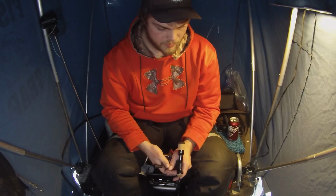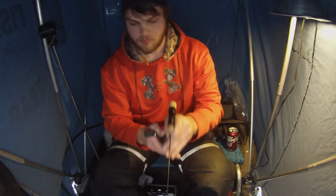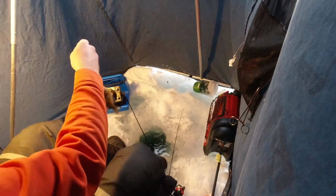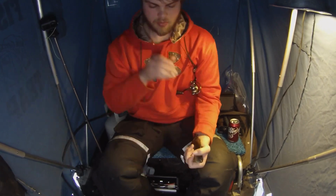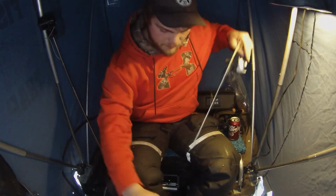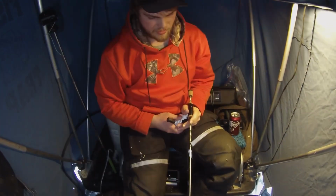There we go, we got some fish. He's coming up for it, though. There we go. Wicked little guy. Wicked quick little gill. Shot up from the bottom and attacked it. He wanted it small, but that's all right. They're still there.